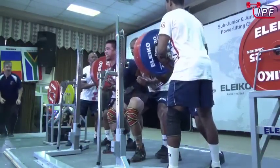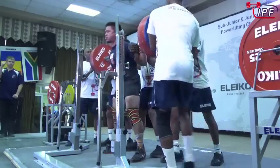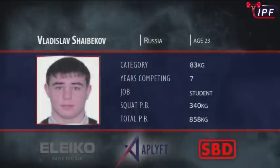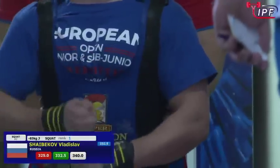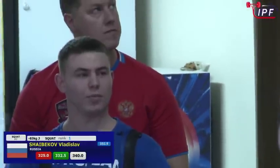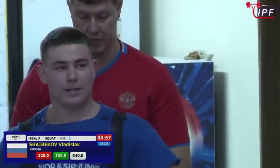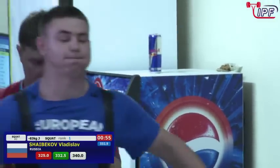And here we go, 340 kilograms getting loaded on the bar. Vladislav from Russia. Yeah, this is his personal best. 340 kilos, this is a huge lift. Bar is loaded, lifter is ready.